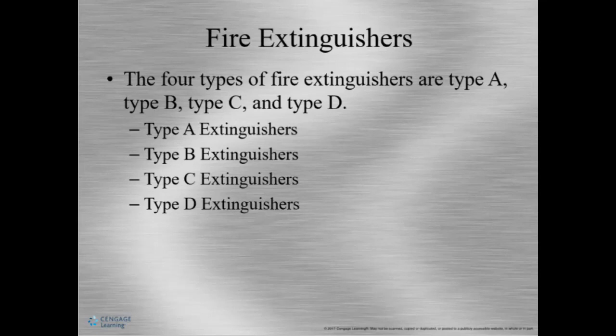Type A is for wood and paper and combustible solid materials. Type B is for flammable gas or liquid like acetone or gas. Type C is for electrical fire. Type D is metallic fire like titanium, magnesium, or sodium. Type K is for cooking fires like animal or vegetable and fats.